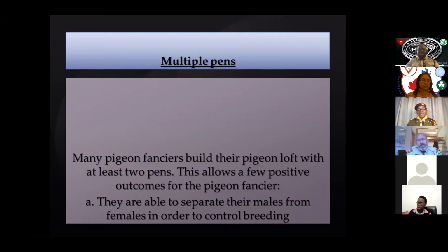A pigeon fancier would build a pigeon loft with at least 2 pens, a minimum of 2 pens. That's 2 sections, 2 compartments to separate the birds for different reasons. This allows a few positive outcomes for the pigeon fancier. Letter A, they are able to separate their males from their females in order to control breeding, because the pigeons will very quickly mate up and find a partner, and as soon as they have found a partner, they'll even build a nest on the ground and lay eggs if you don't keep them separated. But if you want to put them together, fine. You'll have to control the breeding, but that's to keep them separated, males and females.